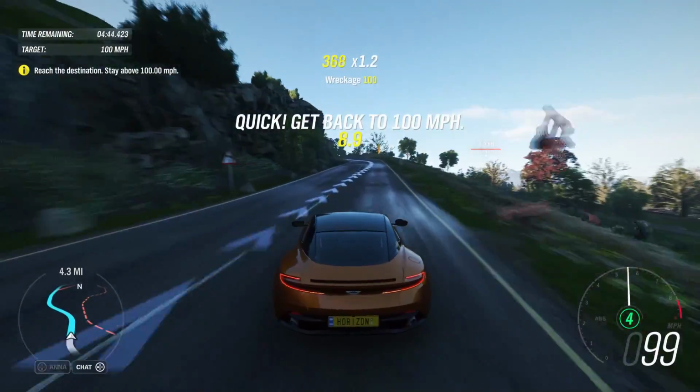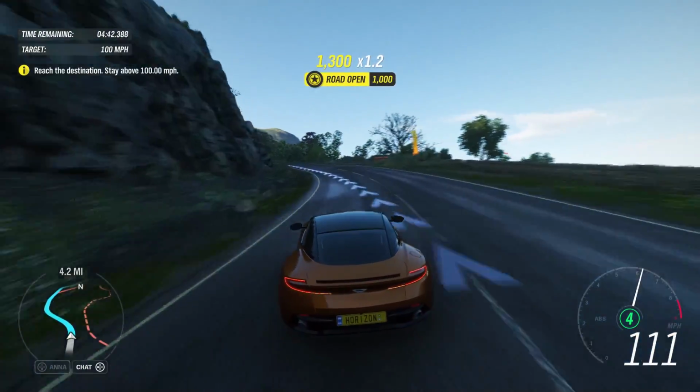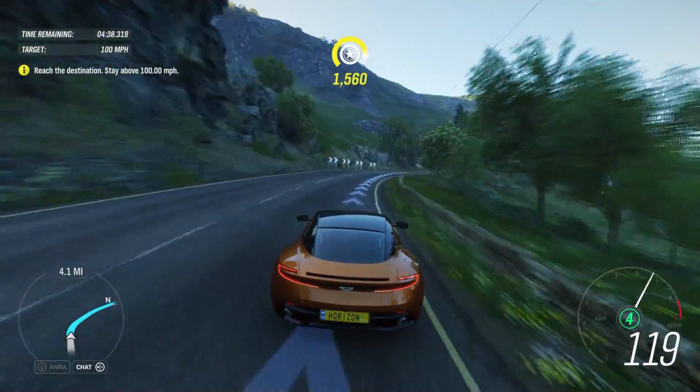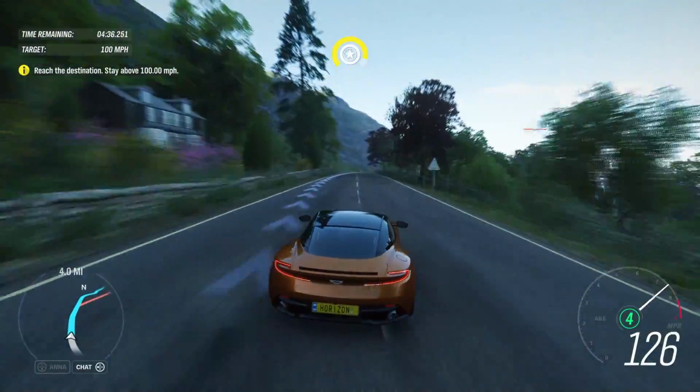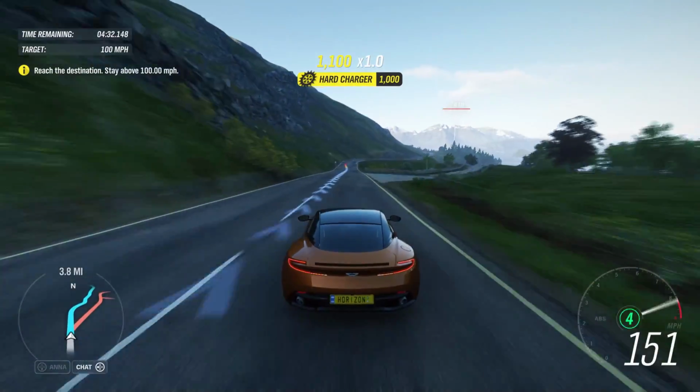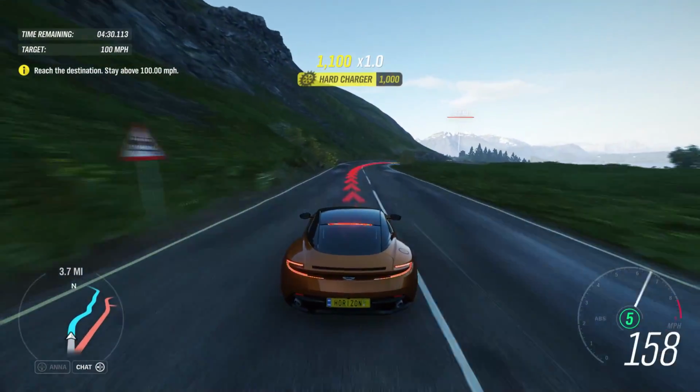This thing does sound pretty damn good. Now, as you guys also know, with the October update, they did update car noises. So they updated the car noises for this Aston Martin. And honestly, it does sound damn good.